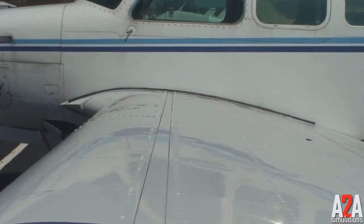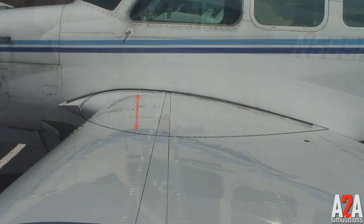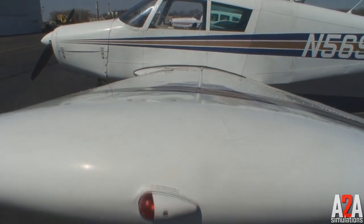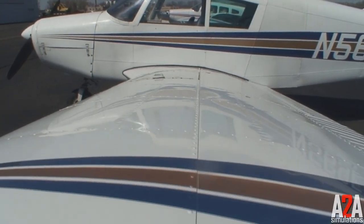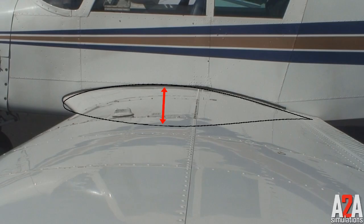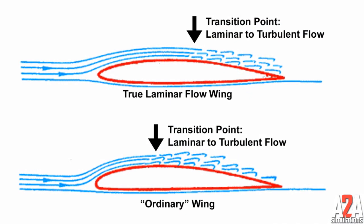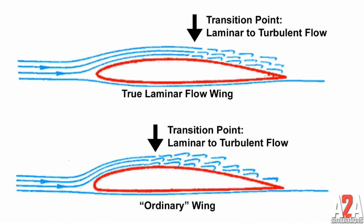Notice how the thickest part of the wing occurs about 25% back from the leading edge. Now let's look at the wing on a Piper Cherokee, which borrowed its laminar flow shape from the Comanche. Notice how the thickest part of the wing is pushed back to about 40% from the leading edge. This is called laminar flow because the air can more easily follow this contour.